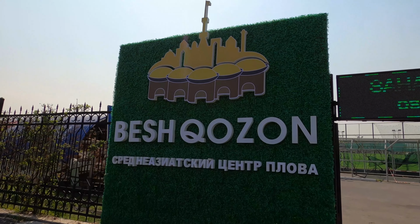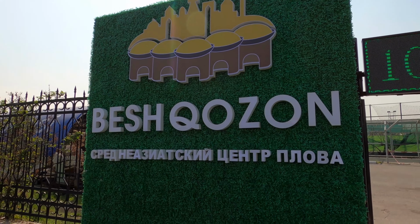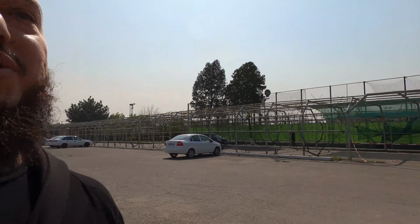This is the restaurant called Peshkozon, and I believe this is the entrance. In case you don't know what Pilau is, Pilau is the main dish in Uzbekistan, very traditional, and it's made with lamb meat and horse meat, rice, onions, and some dry fruits, carrot, and lots more stuff. So let's go and check it out.